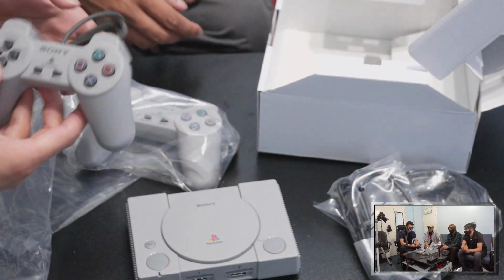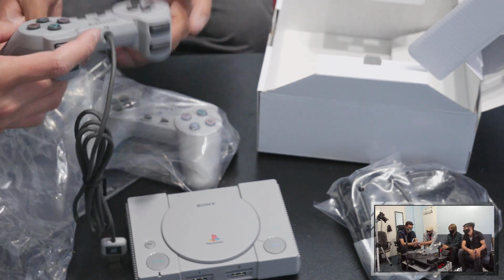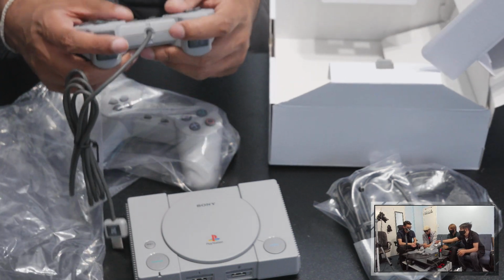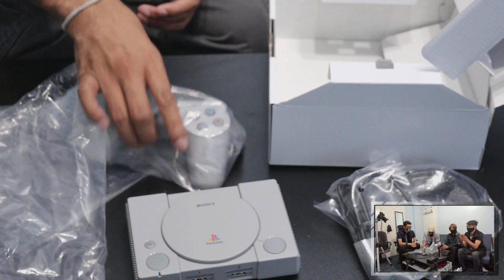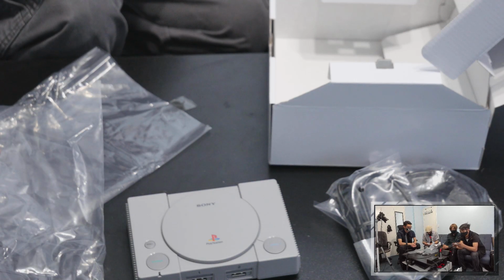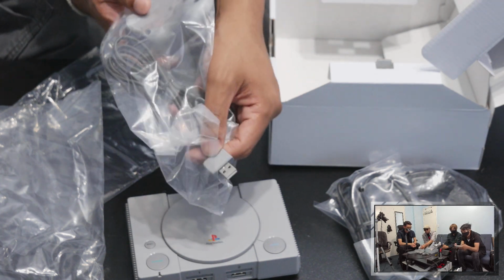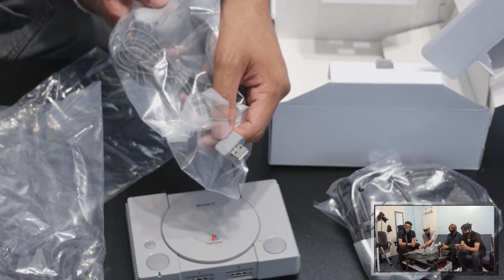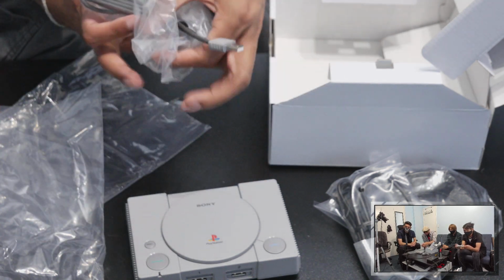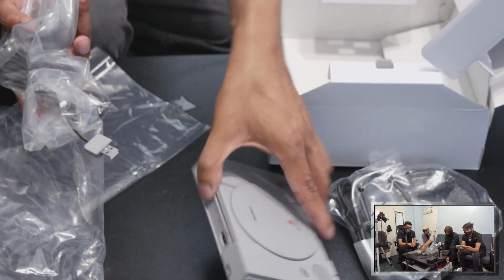How does it feel? Just like the classic, it's the exact same. I think the classic is smaller. It's been a while, because it's the DualShock that's big. Yeah, the one with the analog is bigger. These controllers are actually USB, not the plug of the original. But I like how they did that, so if you take this portion off, it looks like the original plug.